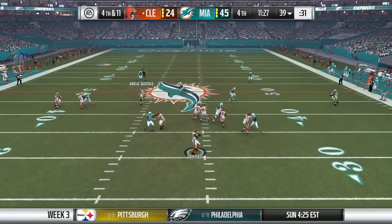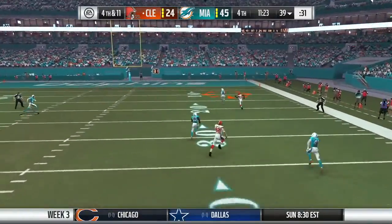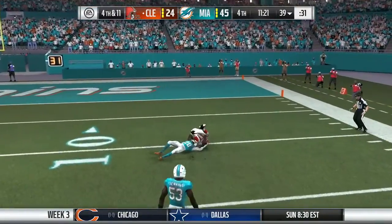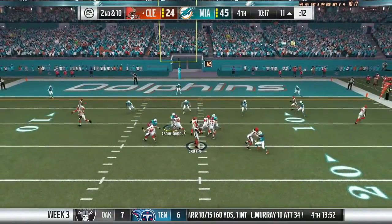It's going to be a 4th and 11 after another false start. RG3 is going to step up. He's going to throw this one deep right, and that one is going to be caught by Corey Coleman. What a play that was by the rookie. They're down at the 11-yard line.